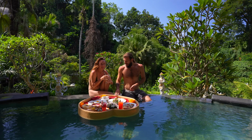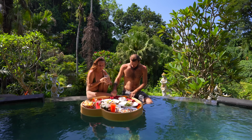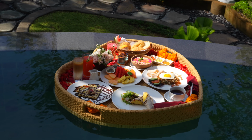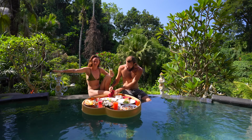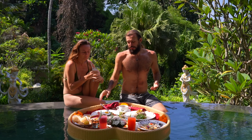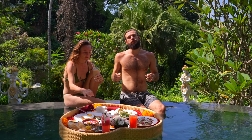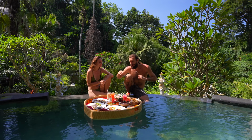That watermelon juice is the same. To be honest, I don't see the point in having a floating breakfast. It's nice, it's fancy looking, but I love having a table where we can just chill out and eat. Well, I can safely say this is the first time I've ever eaten noodles in a swimming pool. It's beautiful to look at, but hard to consume.